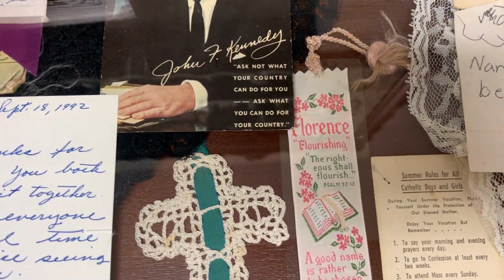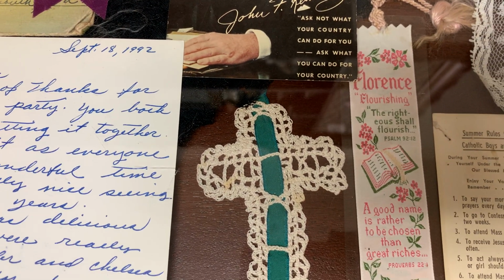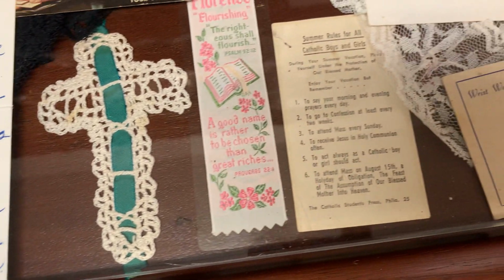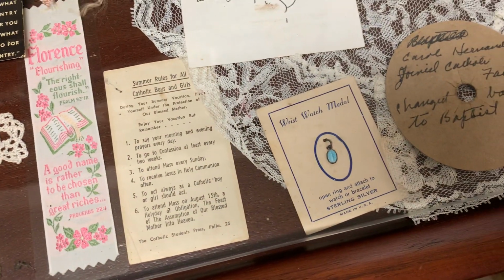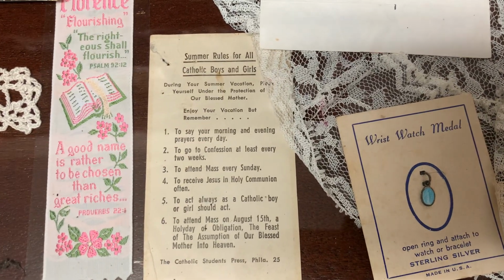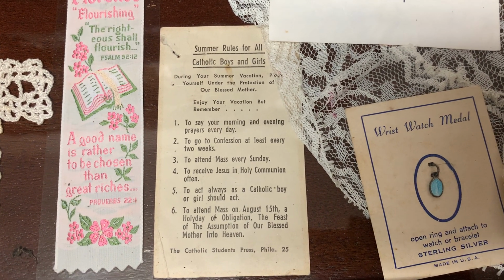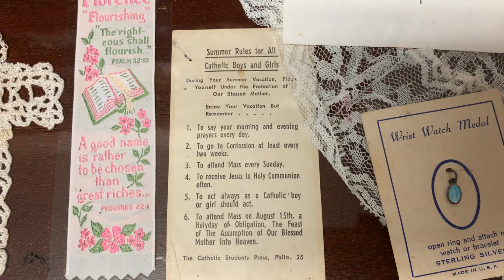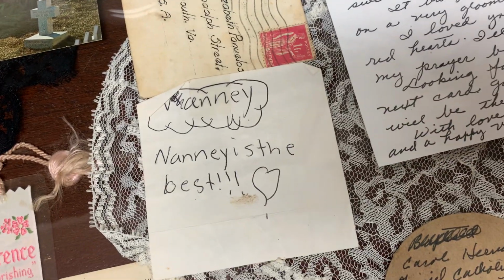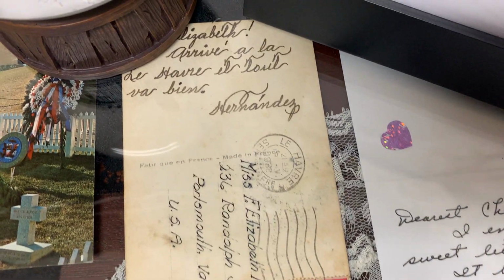This is a bookmark. Her name was Florence. She loved her name, and she loved her initials and monograms. So you will see lots of that. This little card here is especially dear. It says, "Summer rules for all Catholic boys and girls." This is a little note my daughter wrote to Nanny when she was little.